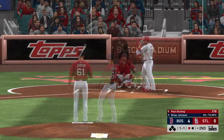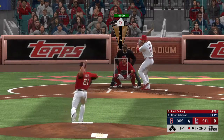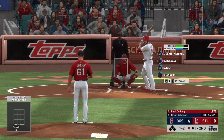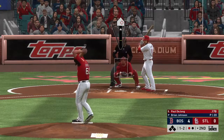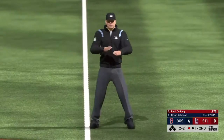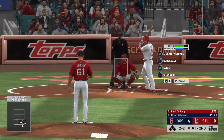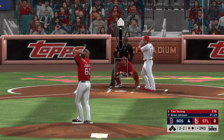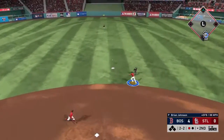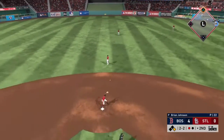A ball and a strike. 1-1. One out, nobody on. Keeping it down here as it's to 1-2. Tried to hold up there. Appeal down to first and no swing. It's ball two. Into the windup. Here comes the 2-2 pitch. Liner towards second. And that finds some outfield grass. It's a base hit.